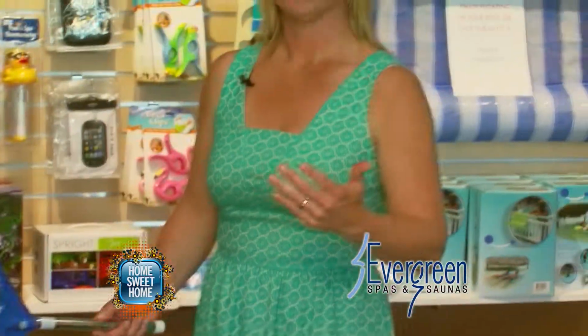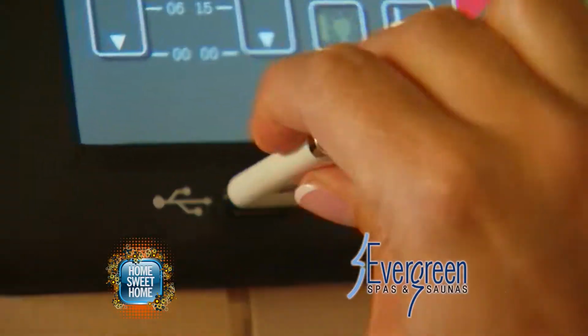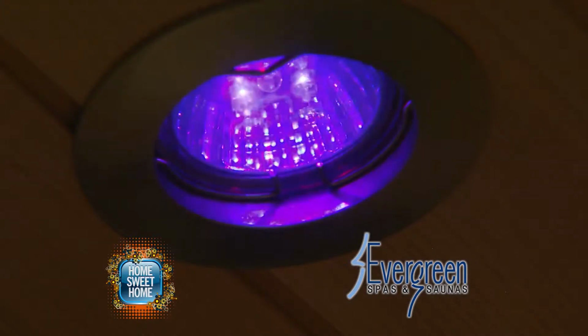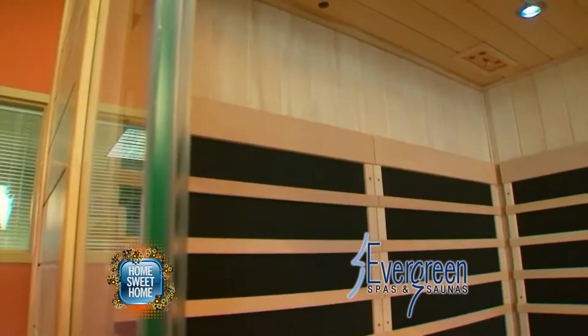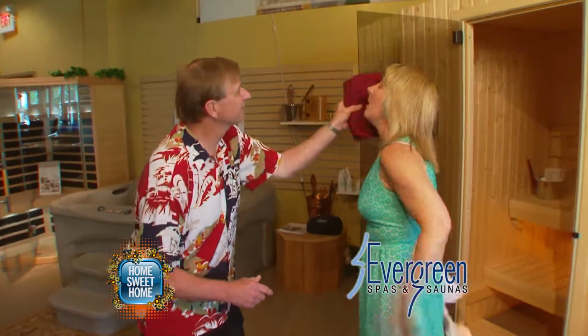There are so many ways to enjoy a relaxing lifestyle here at Evergreen Spas and Saunas. Wendy, tell us about this one. This is a 2-person far infrared sauna, and it's complete with a lot of great features, including the touchscreen controls, the mood lighting that you see that comes in a variety of colors, and the indirect lighting. Just perfect for a couple, right? It is, and it can be conveniently located in a master bedroom, bathroom, or in the basement. I can imagine coming inside on a cold winter's day. How good would that feel? It's wonderful. It's a terrific way to warm up, and there are just endless wellness benefits to the sauna as well.